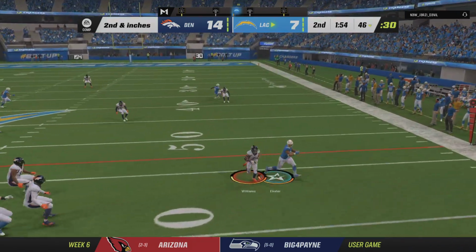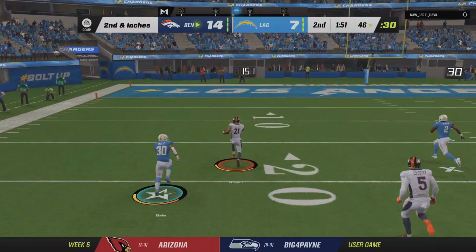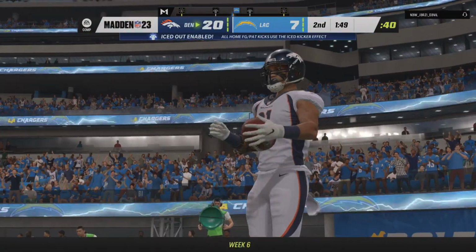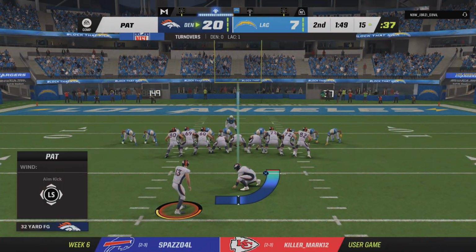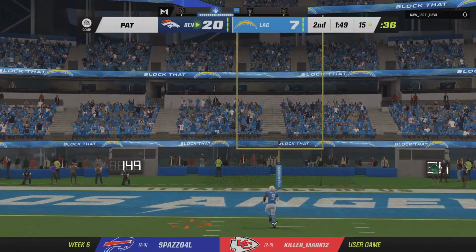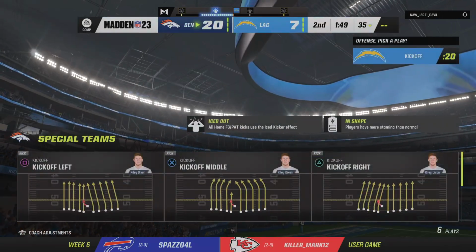On second and very short, Jackson. He rifles one that's intercepted. Picked off by Kwan Williams. And he takes this one back into the end zone. And the Bronco defense has a touchdown. Point after here coming up. And that is off the left upright. It's no good.